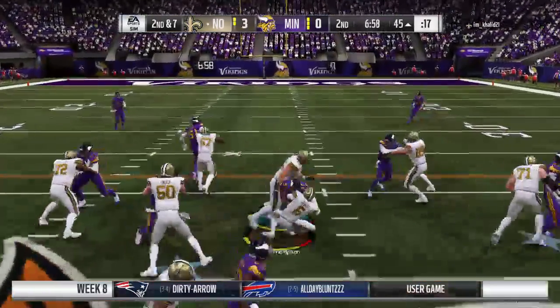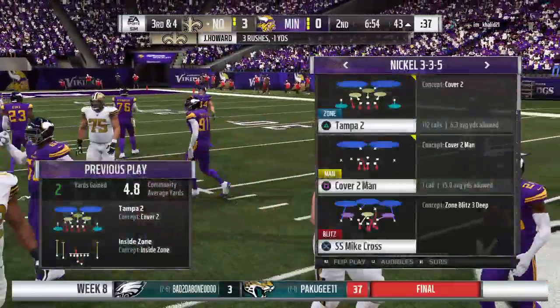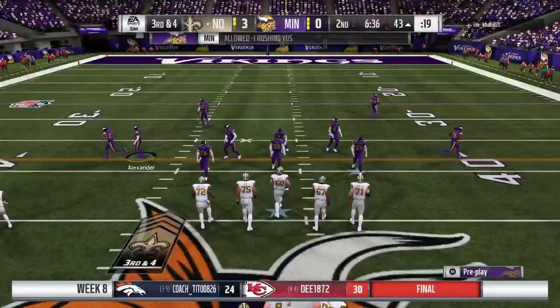This is Howard on 2nd down. And he's going to be met at about the 43. 2 yards the gain there, and now they're left with a 3rd and about 4 for a first.